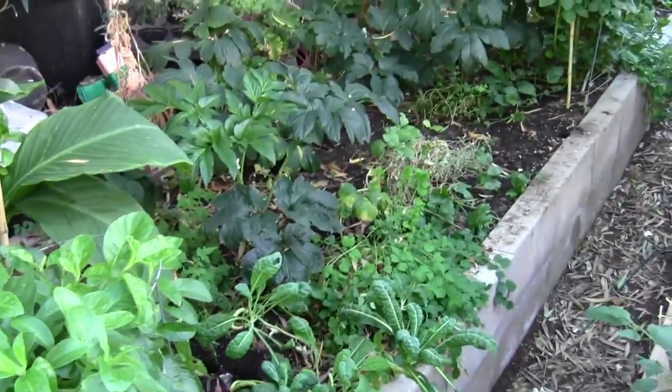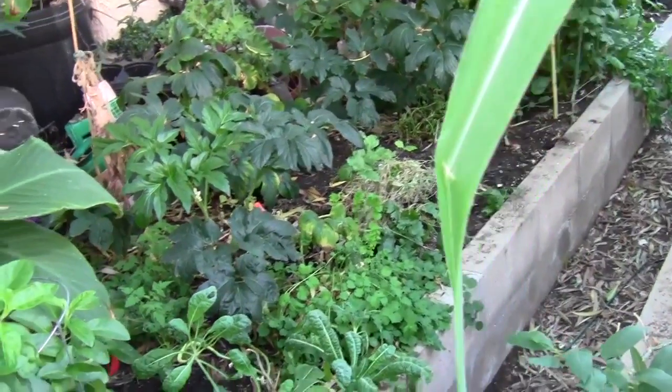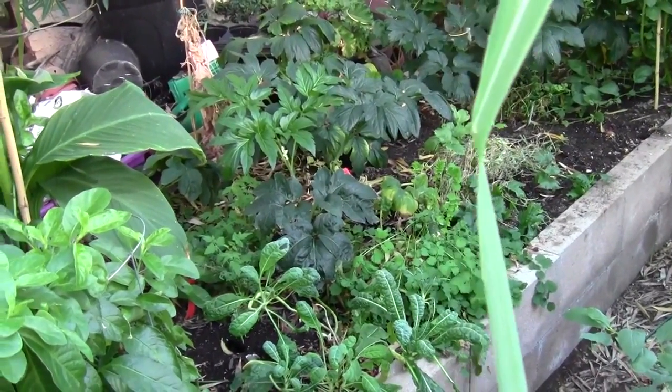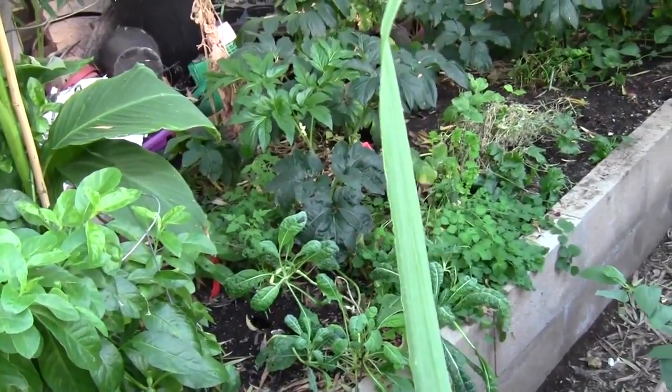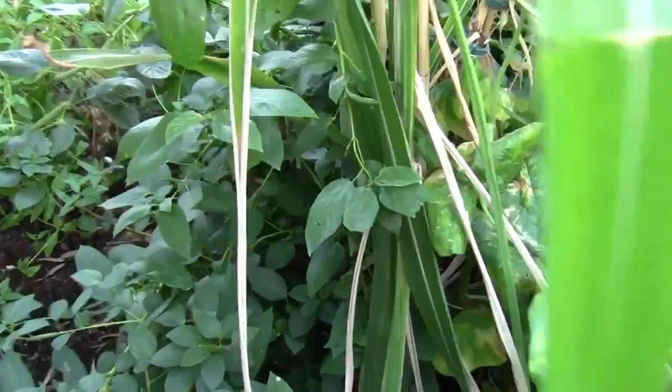So yeah, in that bed, pretty much all I have to do is fill up some of the holes that the aquajet is creating, and also take away some of the leaves that are brown on the ground, and search for some caterpillars that I've been finding in that bed because they are eating some of my greens. The next bed here, another story.